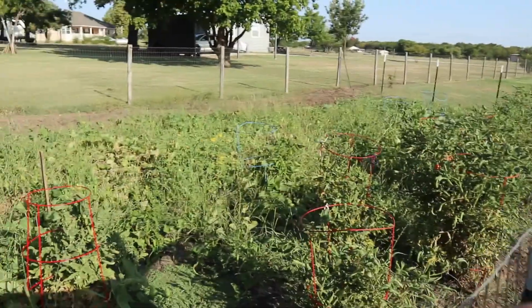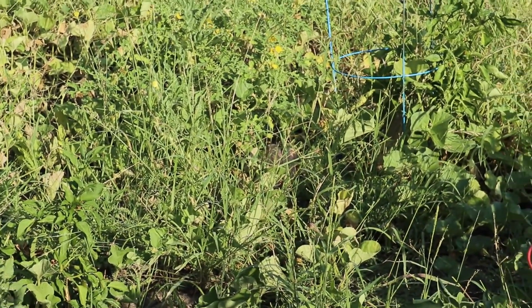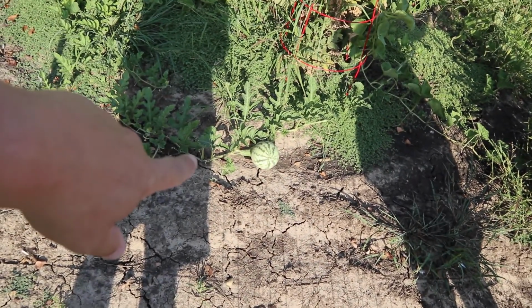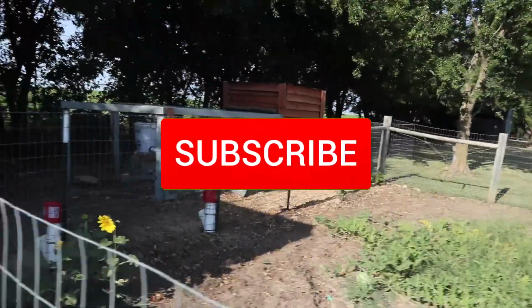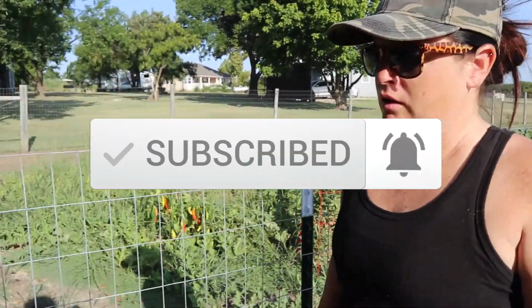Show them what we found. Oh, look, there's a cantaloupe that's ready right in there. I don't know if you can see it on camera or not. Maybe it's overripe. We got several watermelons. That one's probably not going to make it. See how it's all shriveled up on the end? Same with that one. Yeah, I'll just feed it to the chickens. We got a big one right there, and then there's a black diamond over there I think is ready.